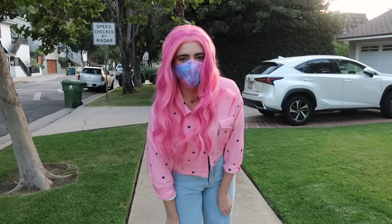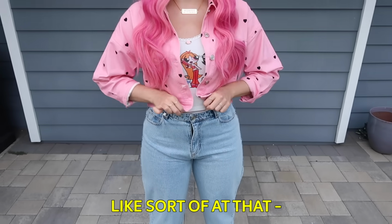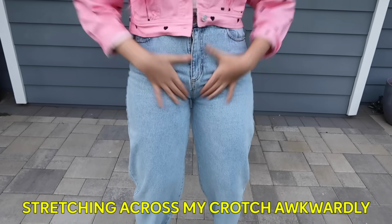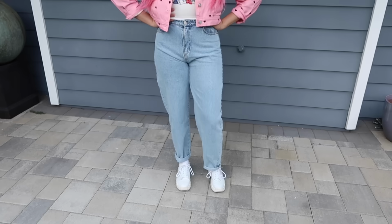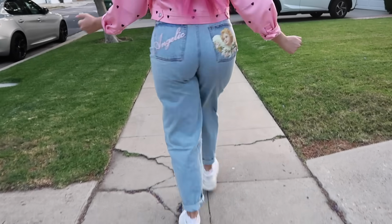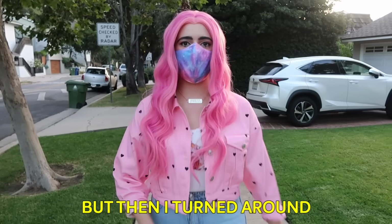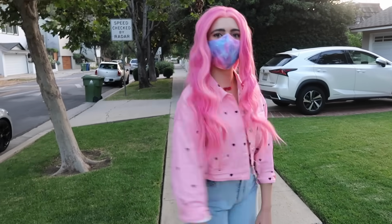In particular, they're a bit small and oddly short in the fupa region. Like the waist is hitting me at that navel high waist level, but then it feels like it's stretching across my crotch awkwardly. And the inseam was a bit short as well, so I definitely could have used a bigger size, but unfortunately they didn't have one available at the time. Maybe the back view was good, but then I turned around and it was just lines. So we're working with what Minga gave us.